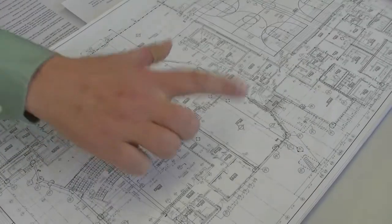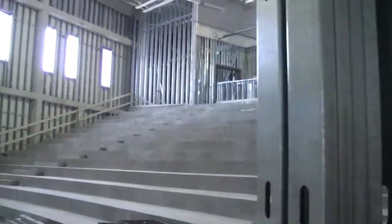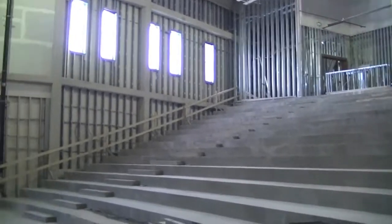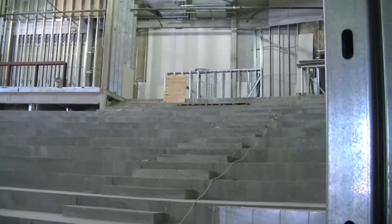Keep in mind, the suite is divided into two rooms, one for chorus, one for band. Freshmen who have been taking band prior should fit right in. Adjacent to the music room is the auditorium. We'll move through the auditorium to the second floor. Be careful, though, because there are 535 seats.